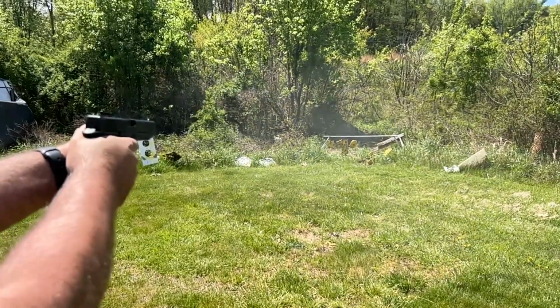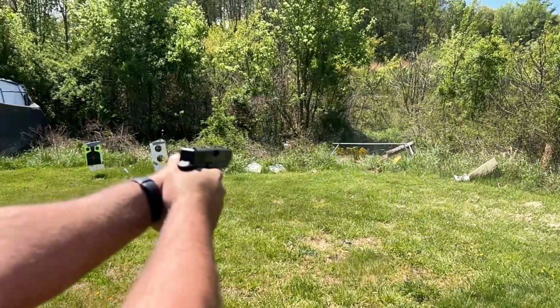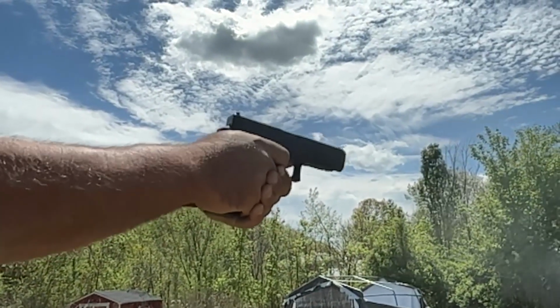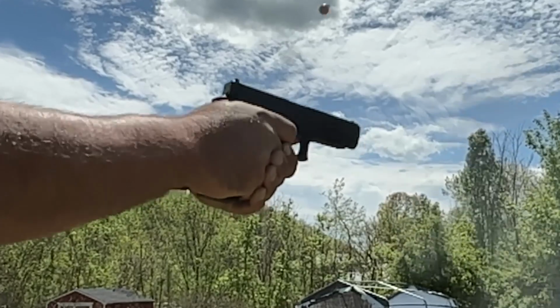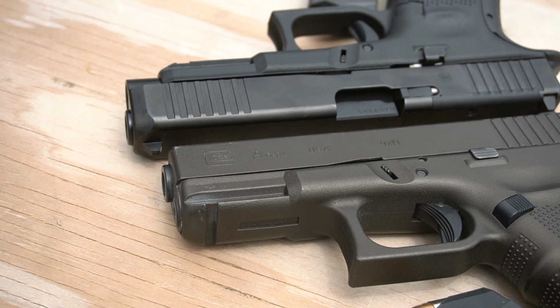If you're familiar with the Gen 5 Glock, you know it's got the same style of frame, it's got the same full length slide and barrel as the Glock 17. But because of the design of the slide itself, you're able to take that long slide and stick it on the Glock 19 frame, or you could take the Glock 47 frame and stick a Glock 19 barrel on it for a little short boy but long handle.